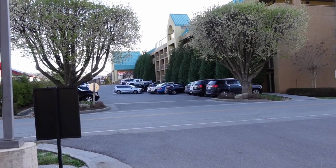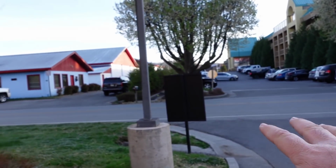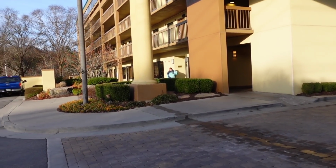One thing I wanted to show is behind us here is the building we're staying in, which is next to the parkway, which kind of puts us in the middle of everything. As you can see here, here's our building. You come across this little side street here, never a busy street. And you come over here to this building to get breakfast. We're gonna go in and see what they got.